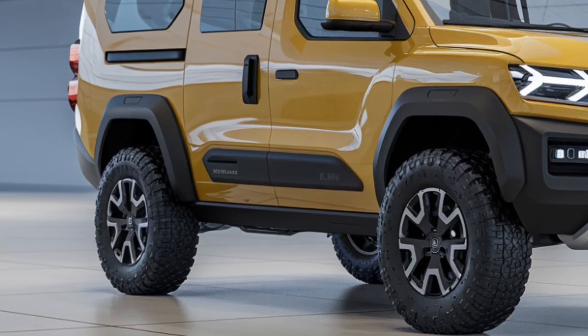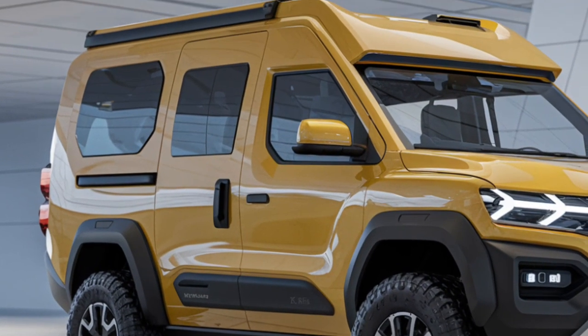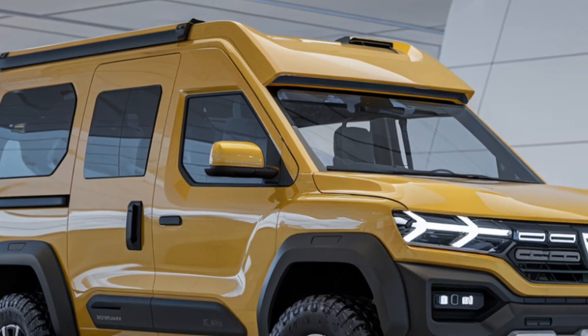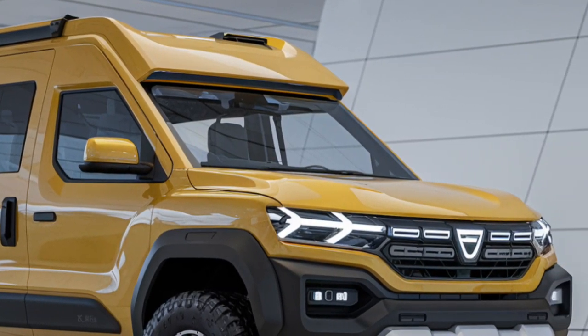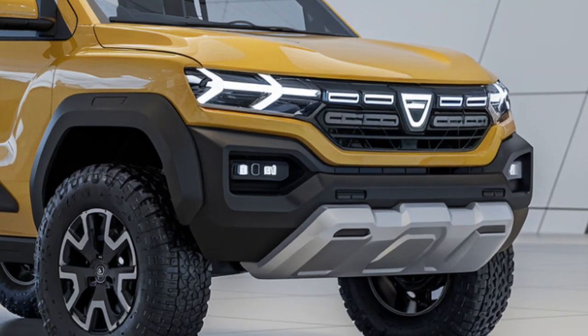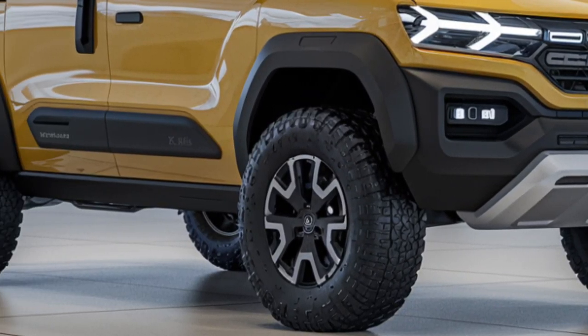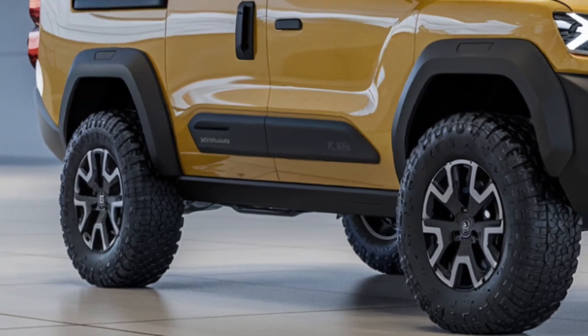Today, we're diving into something truly special for all the adventurers and travel lovers out there, the 2025 Dacia Dokker 4x4 luxury camper van. Yes, Dacia has officially taken a bold leap into the camper van segment, and they've done it in a way that balances affordability with functionality and rugged off-road potential.